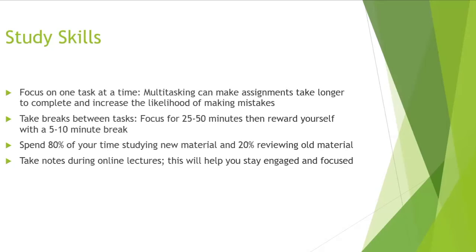Finally, take notes during your online lectures. A lot of people right now, it's hard for them to stay engaged with an online classroom. There's a disconnect between the professor, wherever they are, and you sitting at home. So one way to stay engaged is to make sure you take notes throughout the presentation or the lecture.